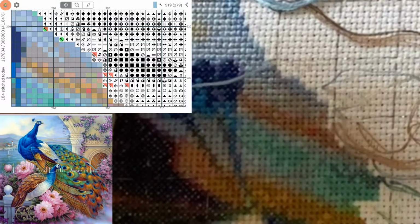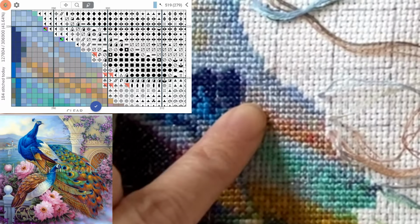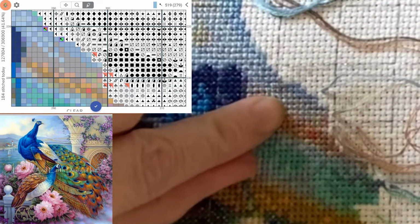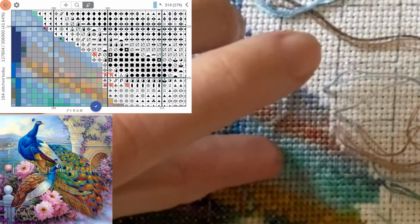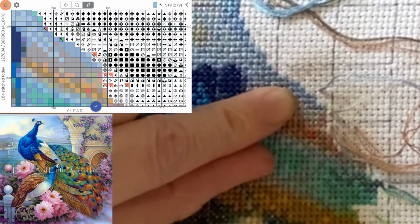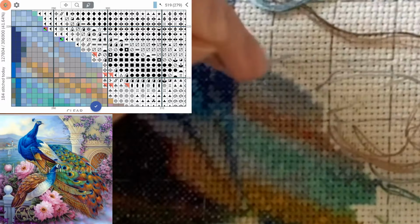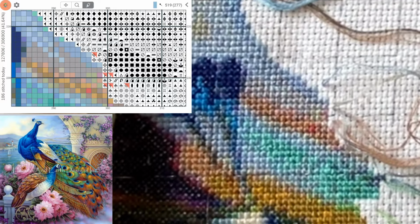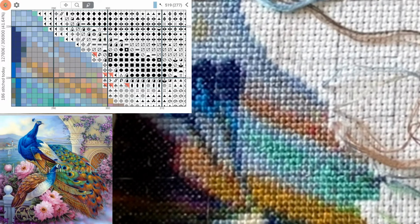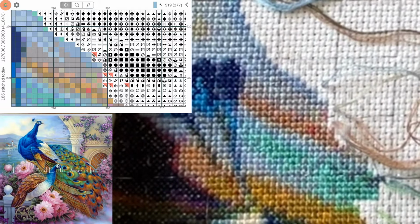It just won't cooperate. There we go. Sun is trying to come out. Okay. So yeah, it was shaped funny. I've smoothed it out now, filling it in.